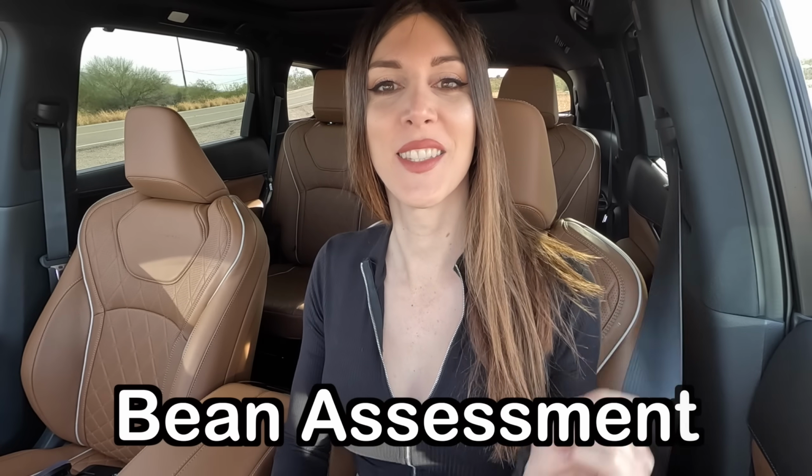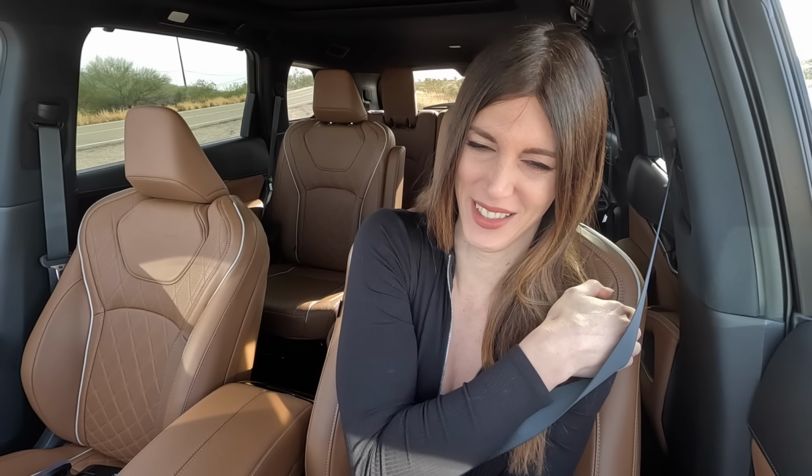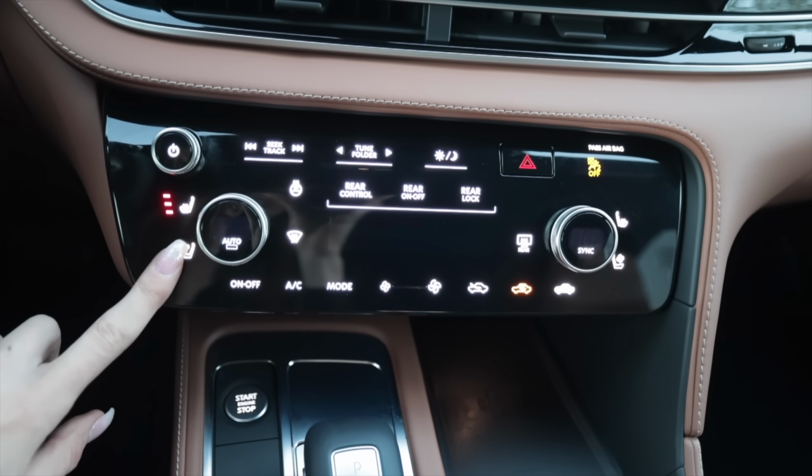In the name of science, I will now give this thing the beans. Bolstering check. Ooh, okay, robots are grabbing my boobs. Give this thing a bolstering assessment. Ow, that was right on the bone. Bolstering's not the greatest, but boy are they comfy. They definitely are. They're heated and ventilated as well.